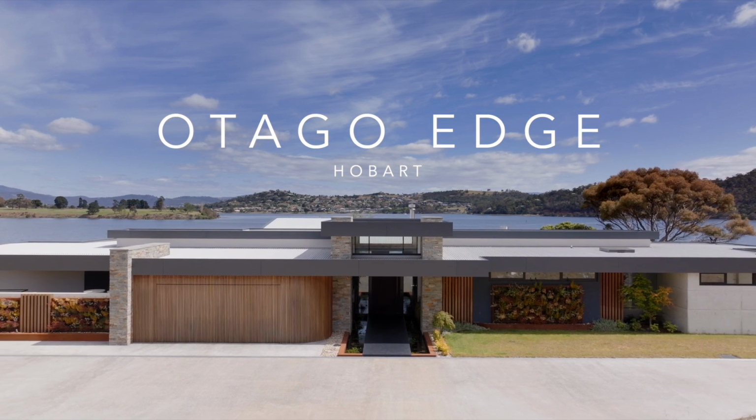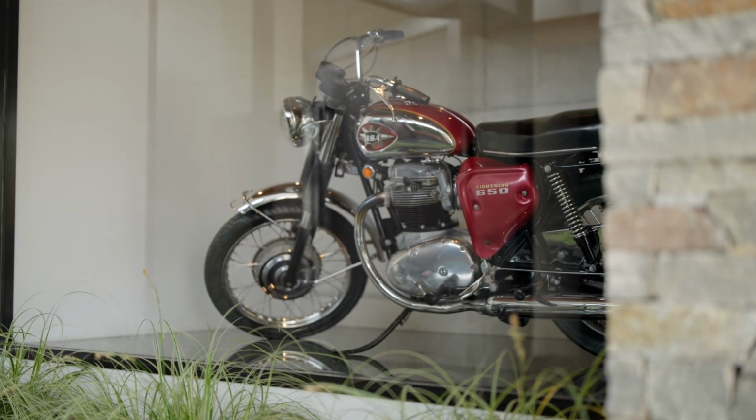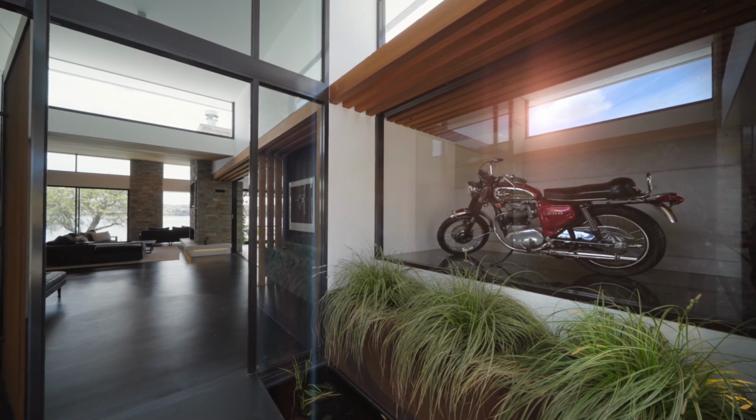My husband and I have an old 1969 BSA motorbike that we spent years having many adventures on. So part of the brief was I wanted the motorbike built into the house. When you say that to an architect and he doesn't blink and just nods, you know you're going to be okay.